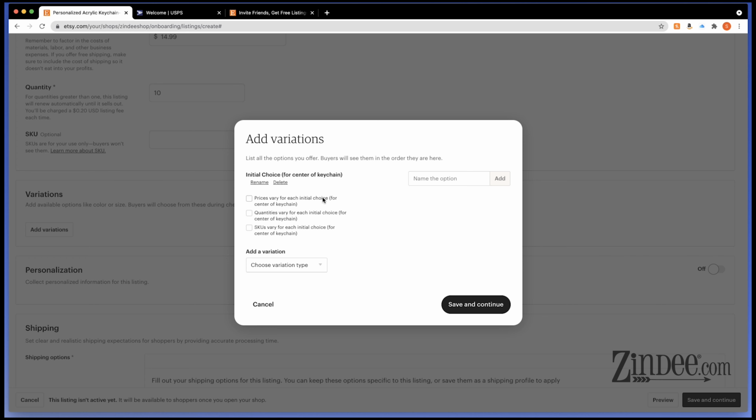Now, prices for each initial choice. If they change, you would click this and you'd have to put a price for each one. For this, it doesn't matter what initial they choose, the price of the keychain isn't going to change. And then if you had them pre-made and you had 5 letter A's and 10 letter J's, you could vary the quantity for each initial. That way you could put the quantity that you have for each. That doesn't really apply here as everything we're doing is made to order, okay? And then SKUs, again, that's if each option had its own SKU, okay?